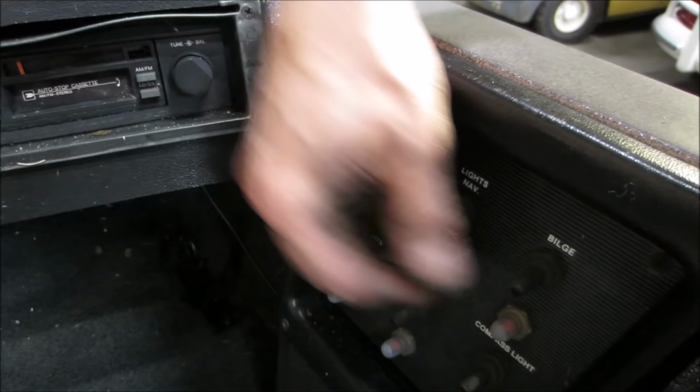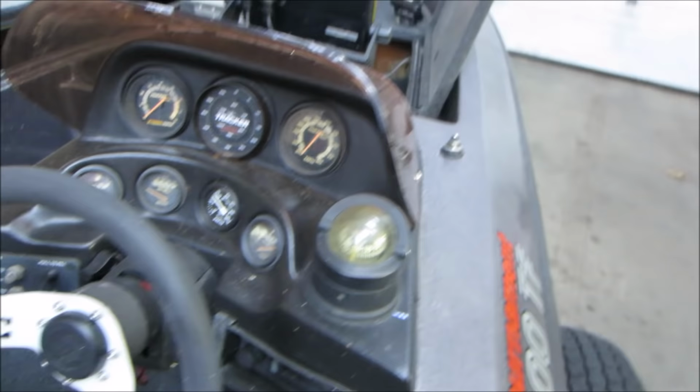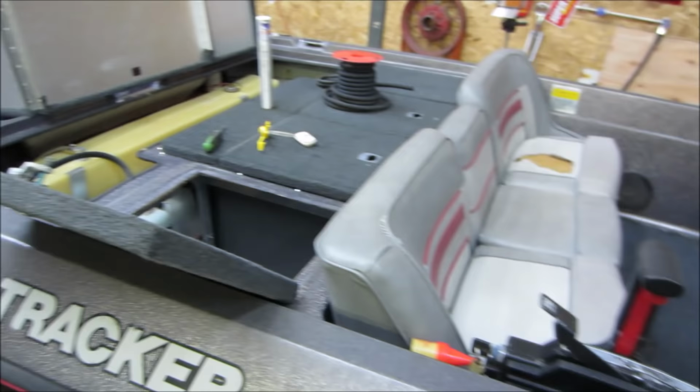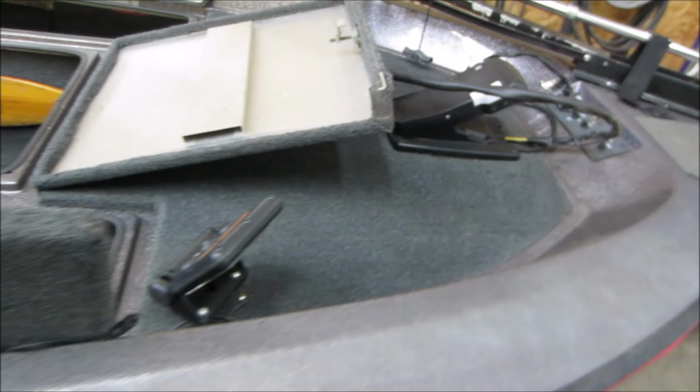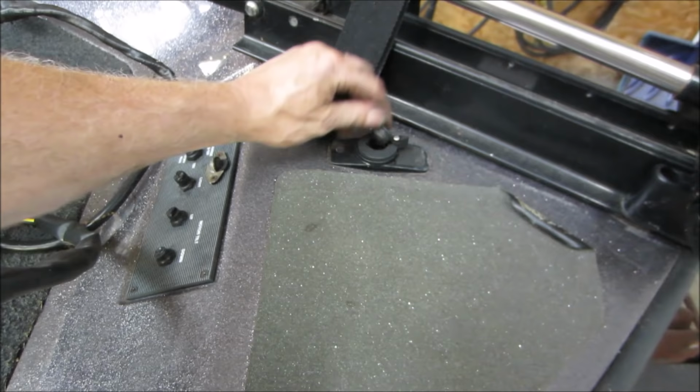I think if the lights came with it, we'll go plop them in their location. There's a bow light. Stern light that hooks up, so at nighttime you can travel. I think they just kind of pop in. Oof, all that smells like bad gas. Where did that go? Right there. So one of them goes right there. You pop it in. It's a good idea to see what's working.